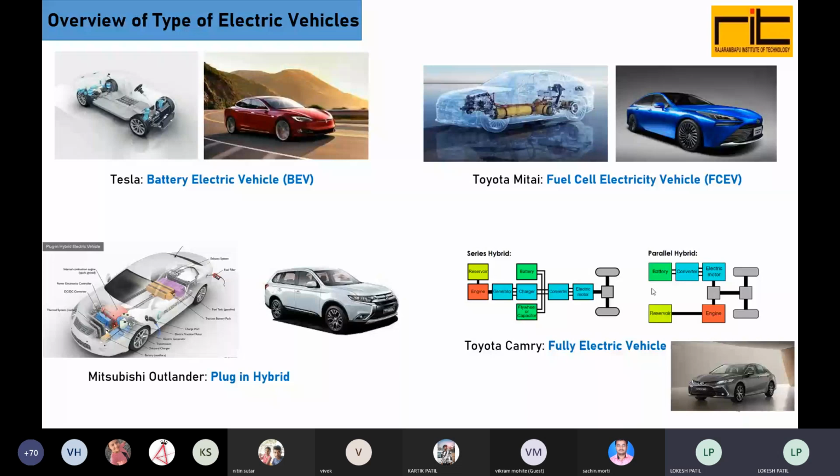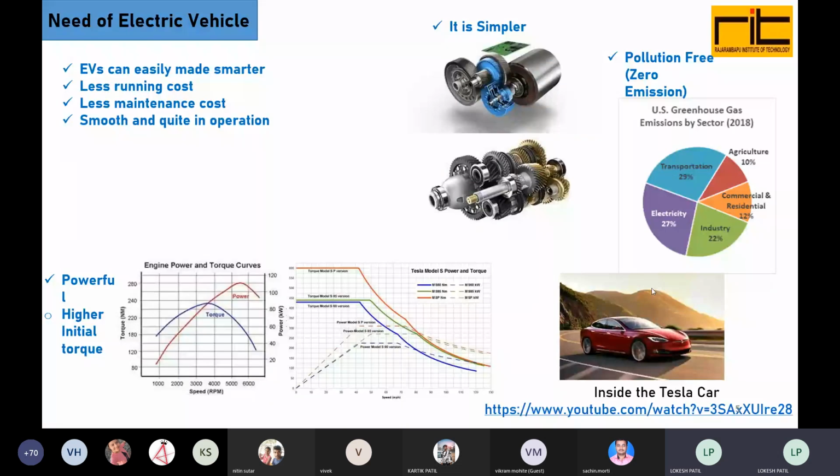The major topic that we are discussing today is the need for electric vehicles. So why do we need to shift from IC engine vehicles to EV based vehicles? The most important thing that we can see is EVs actually have very sophisticated technology. They have very less weight. EVs are easily made smarter. I mean, you can put in IoT based things, energy saving things. Energy saving features can be programmed through electronic control systems and all. So it can be made smarter compared to IC engine based vehicles.